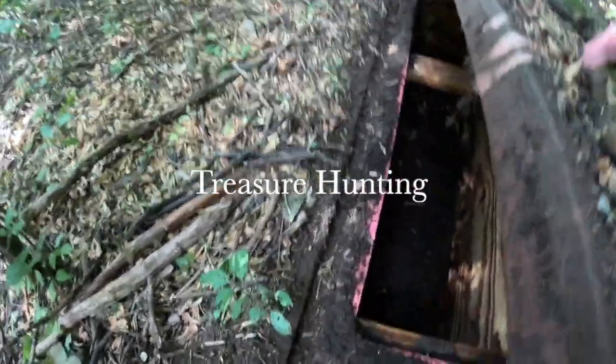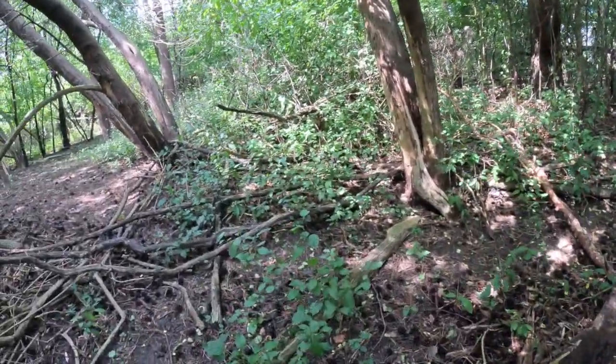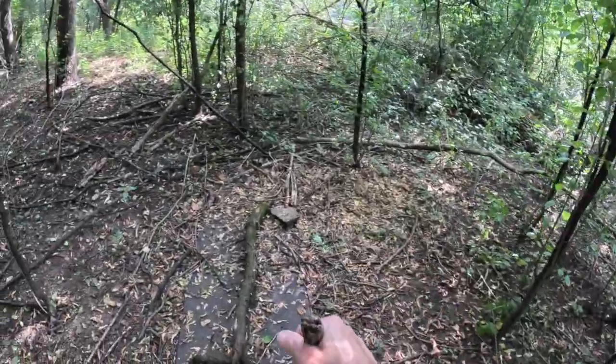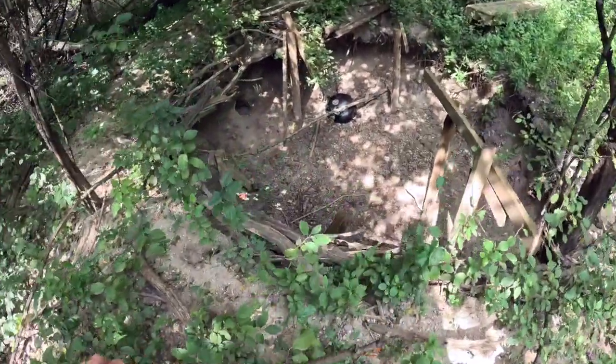Oh wow, look in there. I'm just that kind of person that always thinks there's a hidden treasure somewhere. Oh yeah, that's a pretty one. Look at that. Then I'm walking along and wow, look at this. Look how deep this goes.